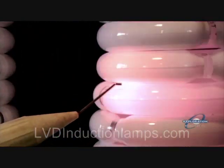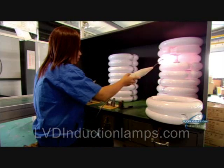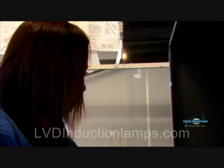While the coil and magnetic rings are being made, the bulb gets a few quality checks. First, to ensure there's no leaks or cracks, the pinkish red color confirms the vacuum is intact inside the bulb. Then, the bulb is fired up to ensure it's generating enough wattage. Bulbs range from 15 up to 200 watts.